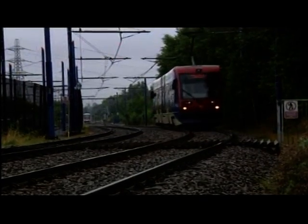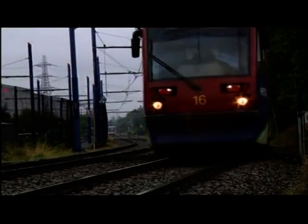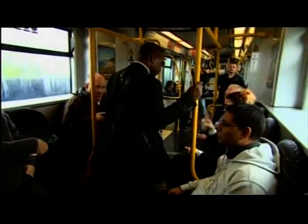Arriving from Wolverhampton, this was the very last service operated by a T-69. A nostalgic trip maybe, but most passengers travelling today were happy to see the back of them. The new ones are much more spacious, they're better for busy times. This one is old, and this new one is better. There's more room on them, but the seats on these ones are a lot better.